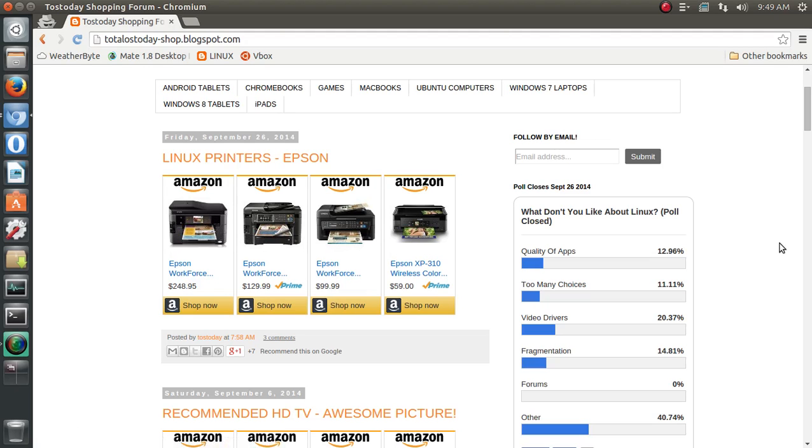One very important note: there's no way that I can go out and buy all these printers, all this equipment, and test them. It would take thousands of dollars, and I don't have that. This channel currently does not have that kind of funding, at least not yet.